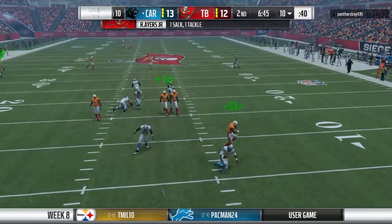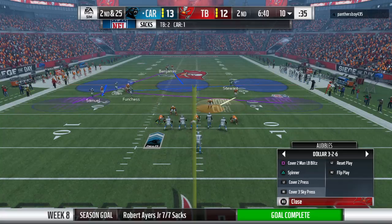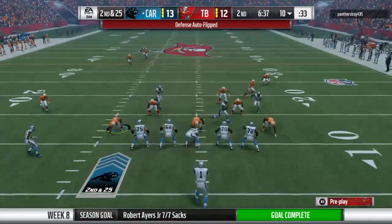And a big loss here as he's taken down. Robert Ayers. He's the one to get him, and that's sack number 7 for him on the year.